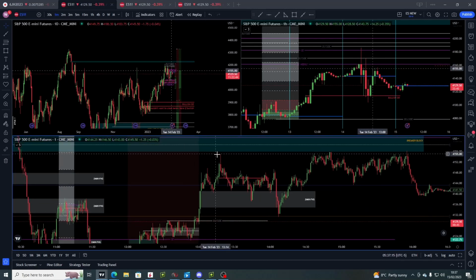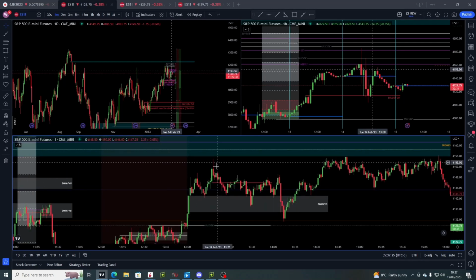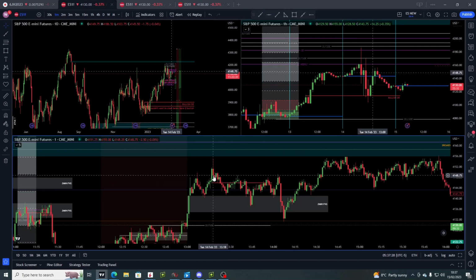What do we get? So we get price almost makes it to the breaker, but what do we get? We get bearish 3 drives. So we get drive 1, drive 2, drive 3. We take the bearish order block, and we're looking to see it fail. So it fails, medium threshold of that order block, and it pulls away, right? Comes back up, fails medium threshold of this wick, fails again.